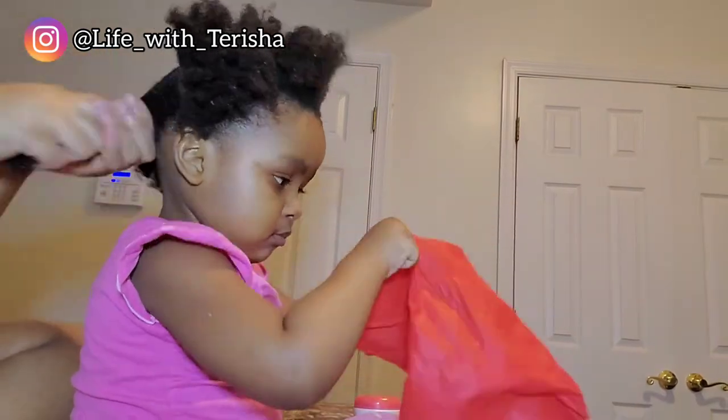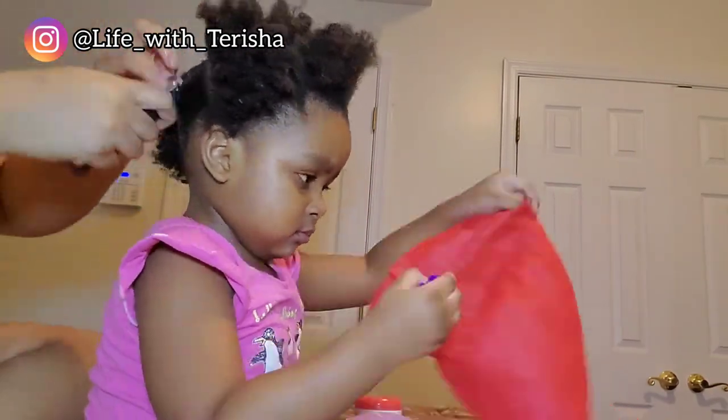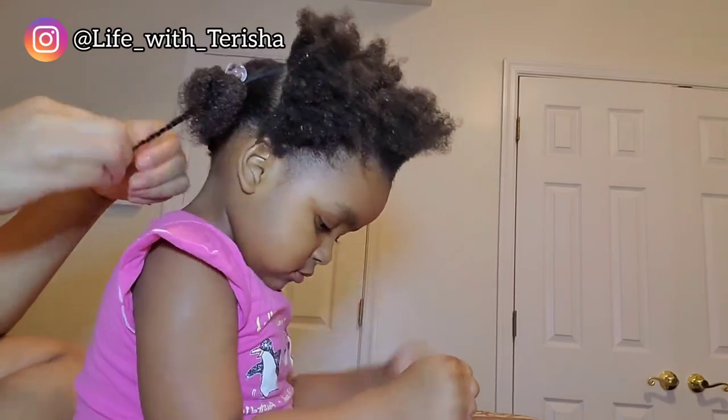I kid you not, guys. If you do buy this product, I'm not saying if, when you do buy this product, you will not regret it. Come back and thank me later, guys. I promise you. I mean, just look. Look at the glow. Look at the sheen on her hair right there.